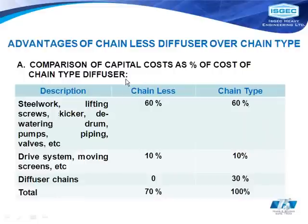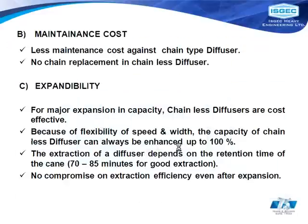The advantage of the chainless diffuser, as I said: steel and lifting screws, kicker, dewatering drums, pumps and piping, wall, etc. is 60% of the cost in both kinds of diffuser, chainless and chain type. Drive system and moving screens is about 10% of the cost. Diffuser chains cost around 30%. So you can see you have 30% less cost in comparison to the chain type diffuser.